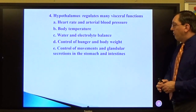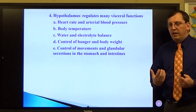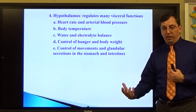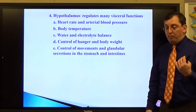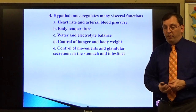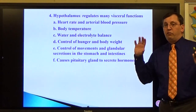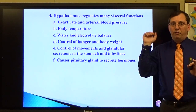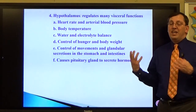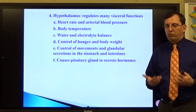It also controls movements and glandular secretions for the stomach and intestines, so it runs our digestion. Our stomach being able to secrete all the gastric juices it needs, or the pancreas secreting all the enzymes we need for bile, is being done by our hypothalamus. The pituitary gland is the one that does all this. It secretes all those hormones that run this entire system. So when there are problems with the pituitary gland, it can lead to a whole range of issues with the way our body functions correctly.